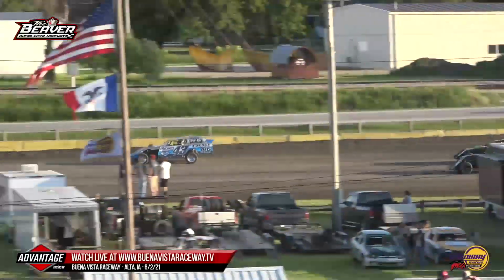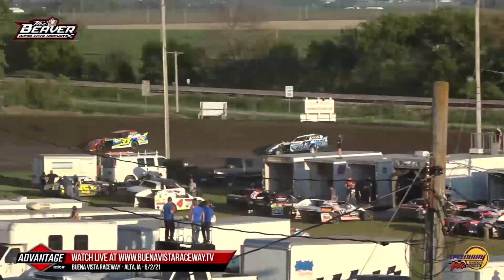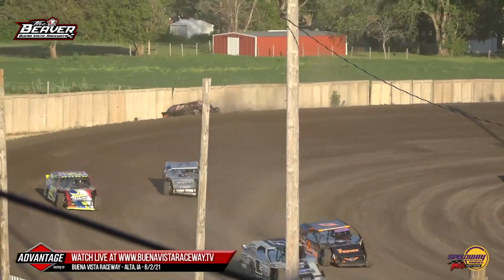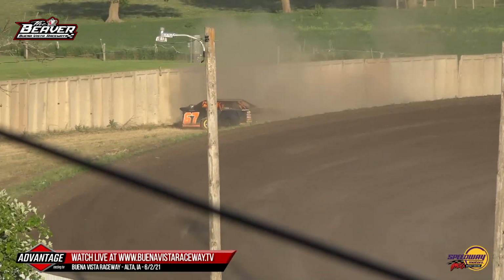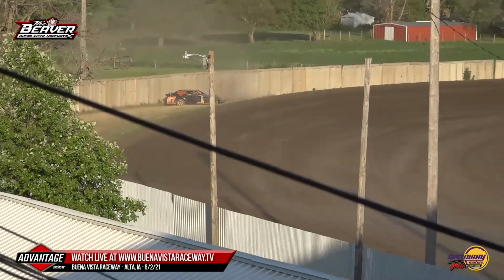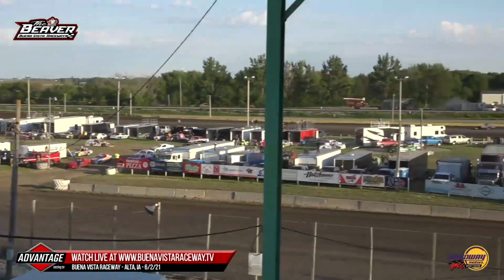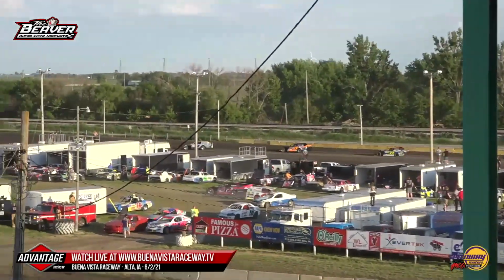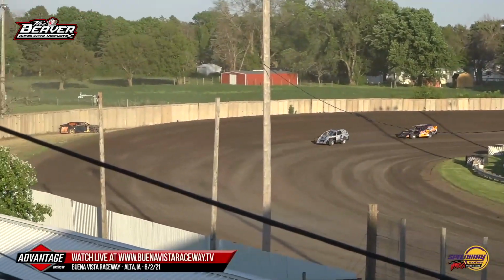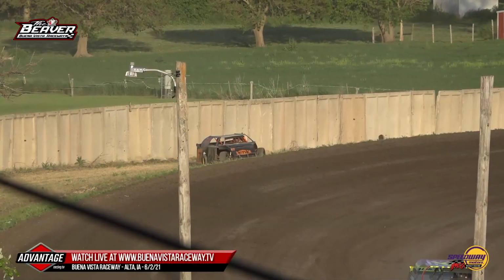Green flag is out. Heat race number 3 underway. It is Christian Sylvester driving out of Webb, Iowa with the early race lead. Jacob Beckstrom slides off the track. Tries to keep the 67 car going, and will not do so. Caution flag coming out for the 67 of Jacob Beckstrom, sliding off the top, turns 3 and 4.